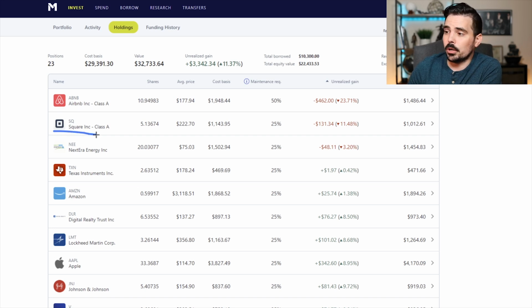Next up here, we also have Square. Square and Airbnb I've actually added on the same day. But this one didn't take as big of a hit, but is still going down pretty significantly. It's down about 11.48%, which is about $131. We have about 5 shares of this company with about an average price point of $222.